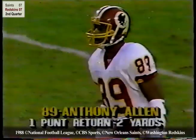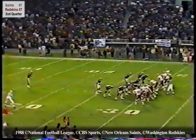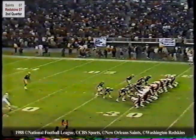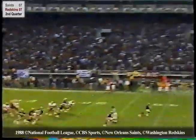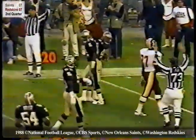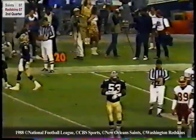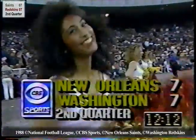Again, Anthony Allen back deep for Washington. Brian Hansen back to kick for the Saints. Come after him again. This kick is not nearly as good, but it gets away from Allen, and the result is going to be close to the same. Instead of the 15, it's the 21. 50-yard punt, no return. So no big disaster for New Orleans as the Saints and Redskins are tied 7-7.